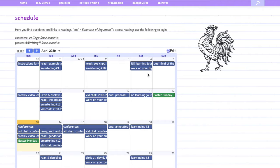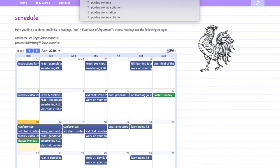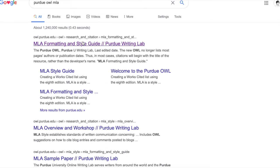So I'm going to show you how you can easily find how to end text and in-text cite, just some help. You can of course use the Essentials of Argument, you can look back at class notes where we talk about CASC, or you can go to the Purdue OWL MLA. So I'm typing in the search bar Purdue OWL MLA. And this is just a Google search, and it's formatting and style guide.